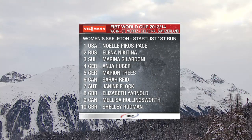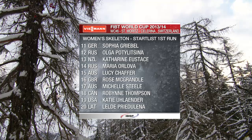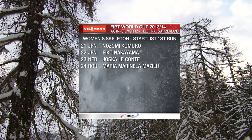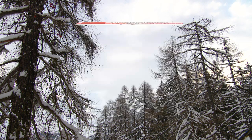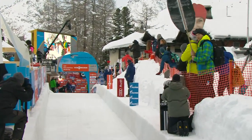Noel Piker's pace draws start number 1 ahead of Yelena Nikitina. Historically, the later you go in the run, the less frost there'll be on the track from overnight and the quicker it'll go. So that may favour some of the sliders outside the top 20 draw in their efforts to get into the heat for race 2.